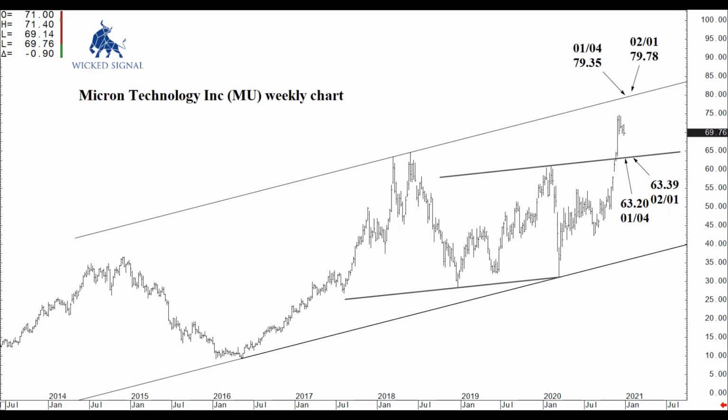So if you make note of these levels, you'll know where that channel formation is at any time in March, April, or May, if I neglect to update you on Micron during that time. So anyway, at the end of this video, you'll be left with a sense of a two-sided framework through the first quarter, albeit within the framework of a buy signal. It still remains in effect above 63.20.